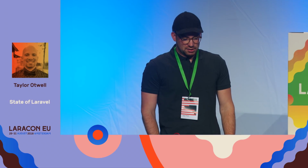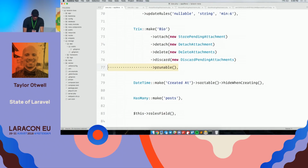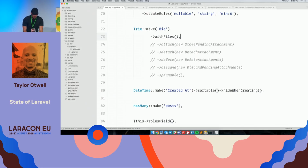All right, so that is kind of how Trix drag and drop attachments work. Did that all feel like really complicated? Hopefully, because that's not how you would actually do it in practice, but that's how you would customize it all. What you would actually do is just say Trix with files, and it does all of that for you, so you don't have to worry about any of that.